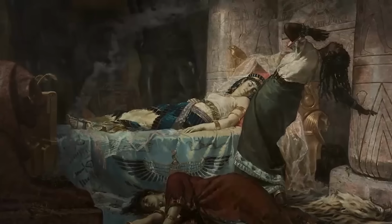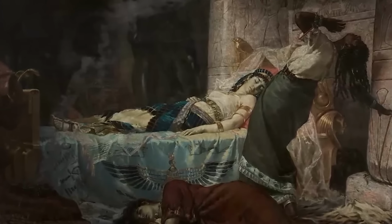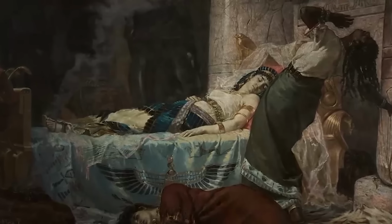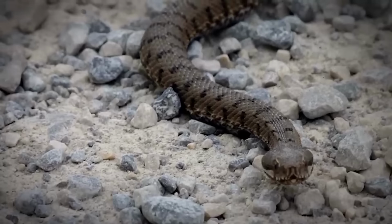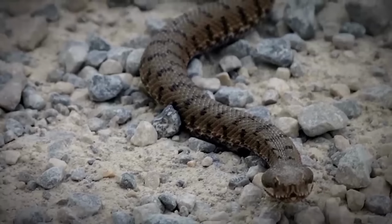One of the most enduring mysteries surrounding Cleopatra is the exact circumstances of her passing. The traditional account suggests that she took her own life by allowing an asp, a venomous snake, to bite her. However, some scholars propose alternative theories.